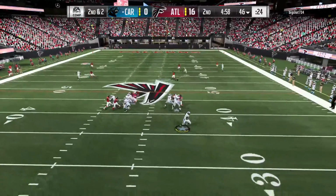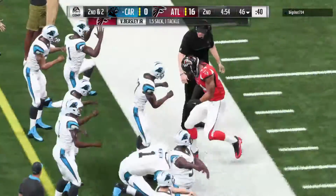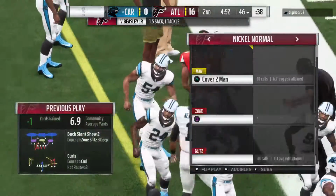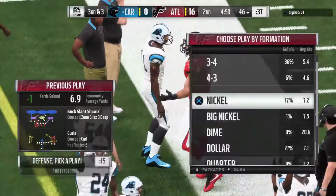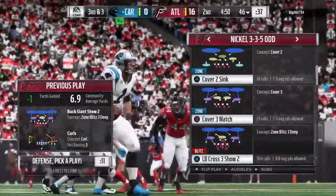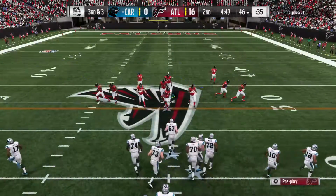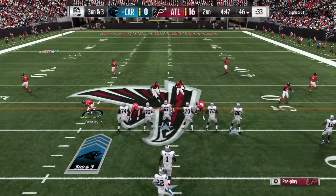Here's Newton, escaping the pressure right. And he will not make it back to the line of scrimmage as he's going to be taken down. Vic Beasley able to collapse the pocket and drop him for a loss of a yard. And on third down, a nickel formation here defensively.